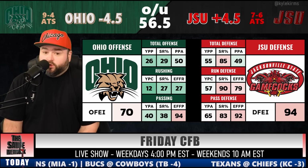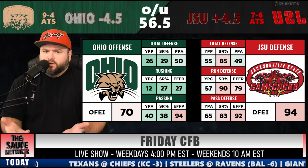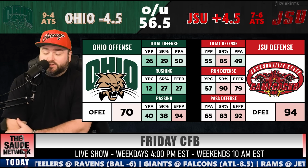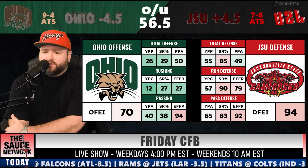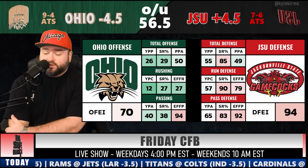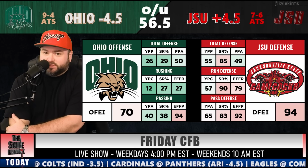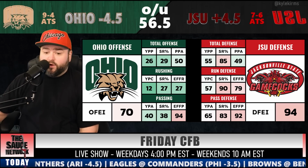Jacksonville State missing the secondary, Parker Navarro on a heater. You definitely don't like that if you're betting Jacksonville State in this game. And if you think that's true, if you think Parker Navarro can throw the ball on Jacksonville State's defense, you pull up the season-long numbers, and it might start to look like Ohio can do whatever they want on Jacksonville State's defense. Look at the rushing numbers. They're 12th in the country in yards per carry, 27th in success rate per rush, 27th in effective rush. Jacksonville State, not the best run defense, not the best pass defense, maybe missing a big chunk of their secondary. Looking like a pretty favorable matchup for Ohio offensively in this one.